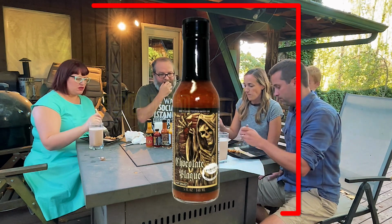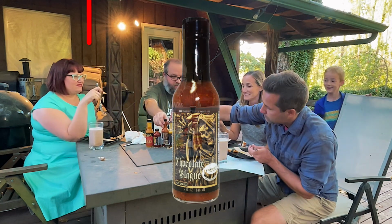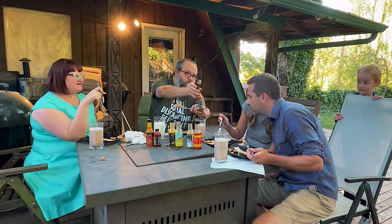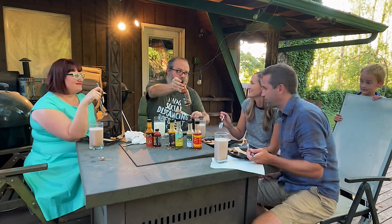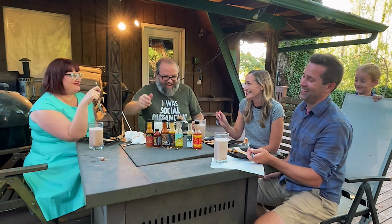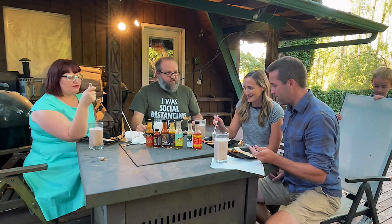We need a warning for this one. Yeah, so this one's Chocolate Plague. We're going to kick it way up. This is from a company whose name I wasn't sure if I could say in front of your children. That's okay. Pucker Butt Pepper Company. This one doesn't have extract, right? No, it doesn't have extract. Very good. Hotter, but look at this, you're almost done. We're practically there. Cheers.